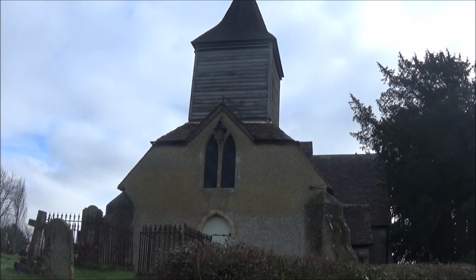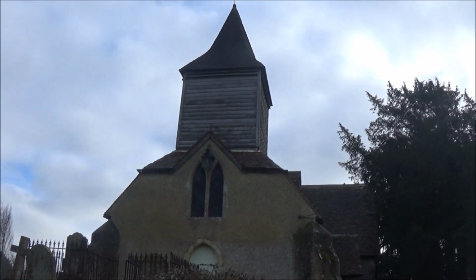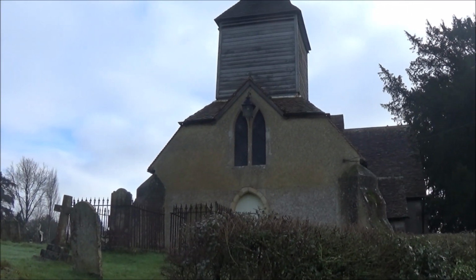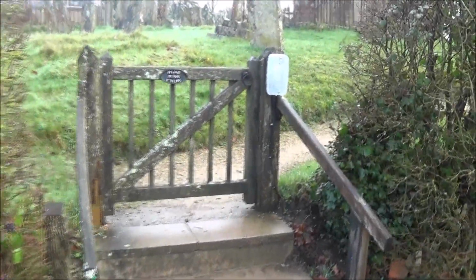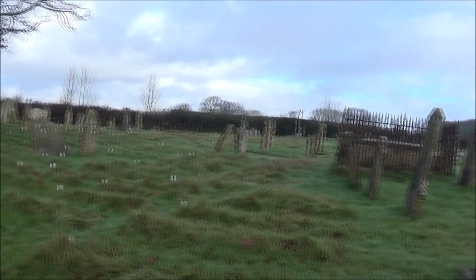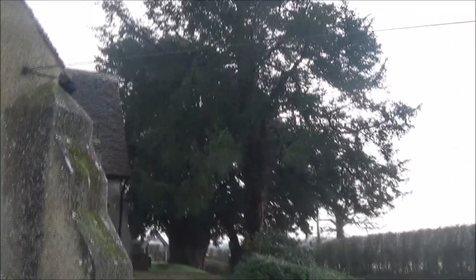So this is Holy Cross Church in Durley, 13th century church with 19th century Gothic windows and additions. Nice old lamp in keeping with the church. Let's go in and have a look past ye oldie lamp and plastic conduit. It's a very old churchyard. And up alongside the church here, we've got some very old yew trees.